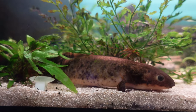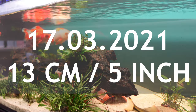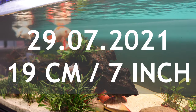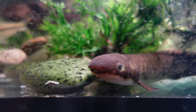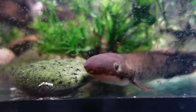Now let's look at the growth of Neo, because when he first arrived, he was only 13 centimeters long, and in the past 4 months that I've had him, he's grown to 19 centimeters, which is crazy. This is really useful insight, because I know that he's healthy, he's eating, and all the nutrients from his food are actually going somewhere.